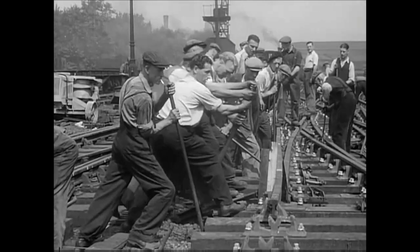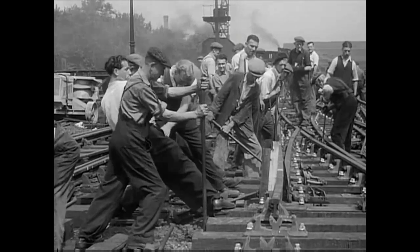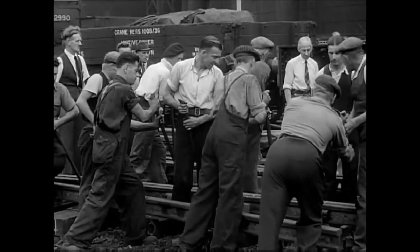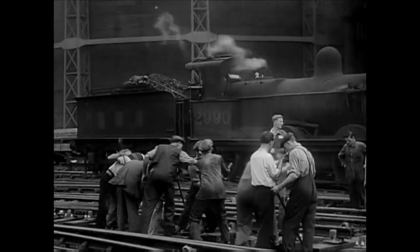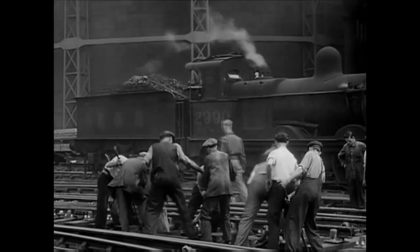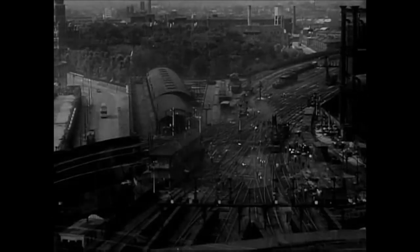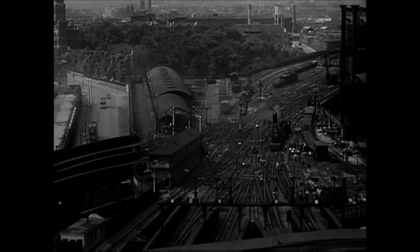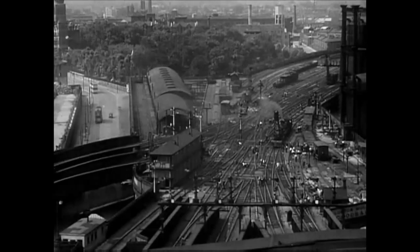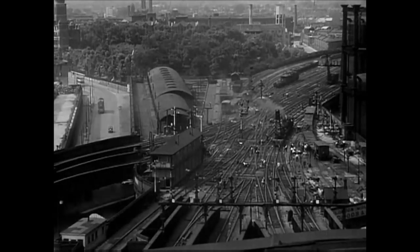In addition to the normal work of lifting and slewing, a considerable amount of adjustment of existing track to meet the new junction was necessary. From the roof of St. Pancras, the progress made can readily be seen. The gaps in the track have almost gone, although there is still considerable activity and will be for some hours to come.